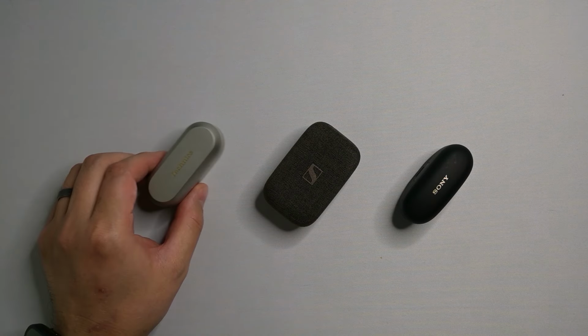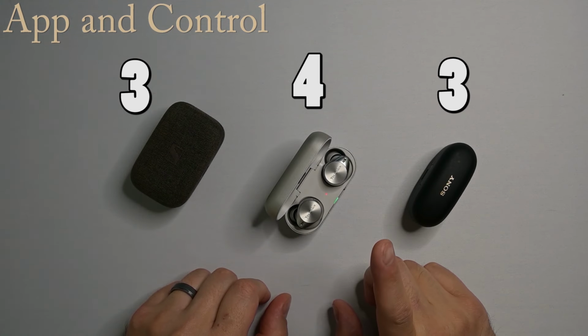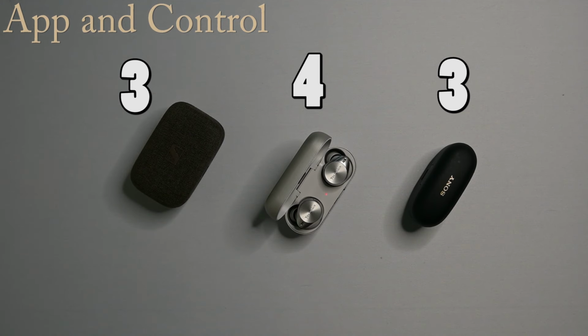The AZ80 here, as you can see from the scoring, offers one of the best features that none of these two offers. It can connect up to 3 devices at the same time. Now, albeit LDAC will be disabled.